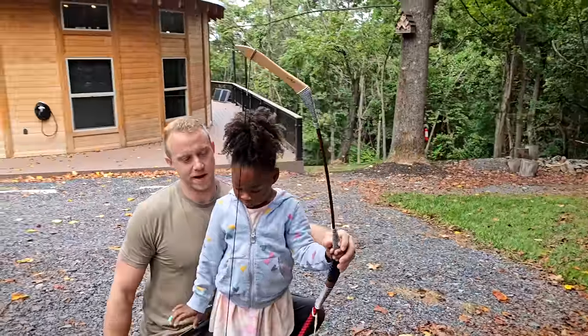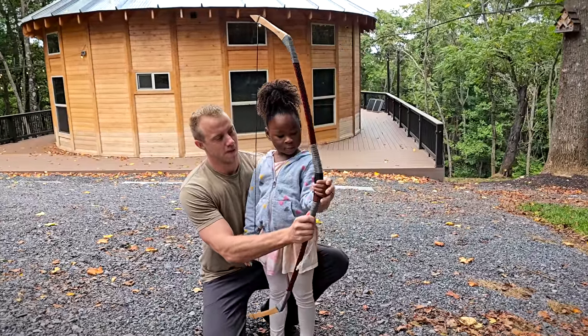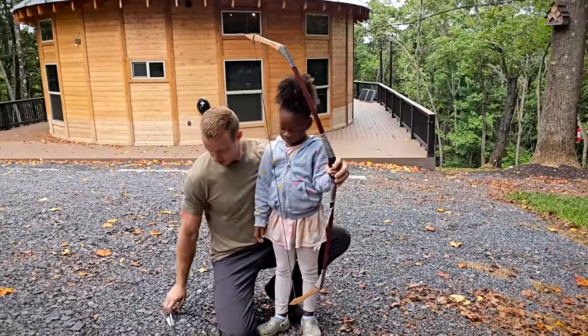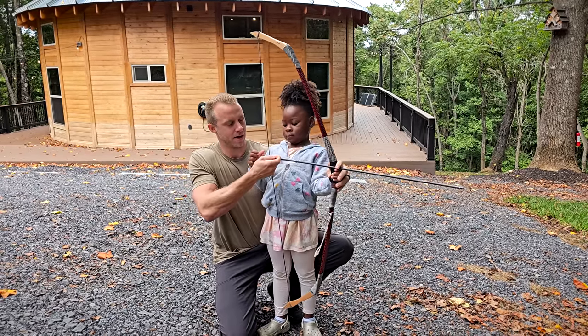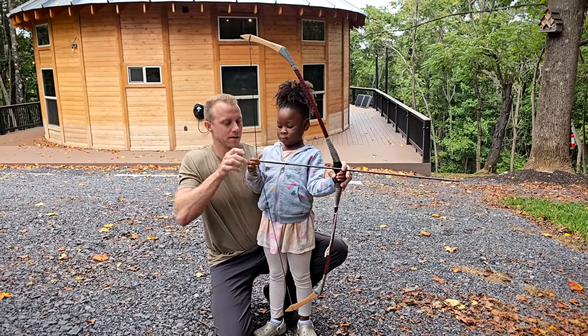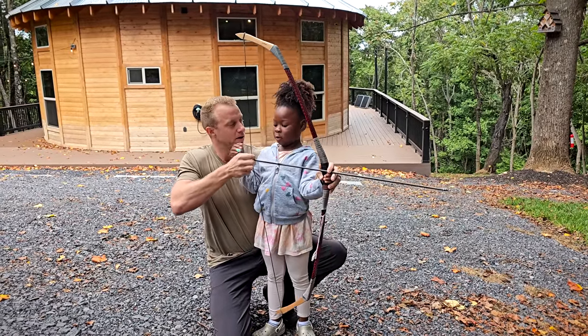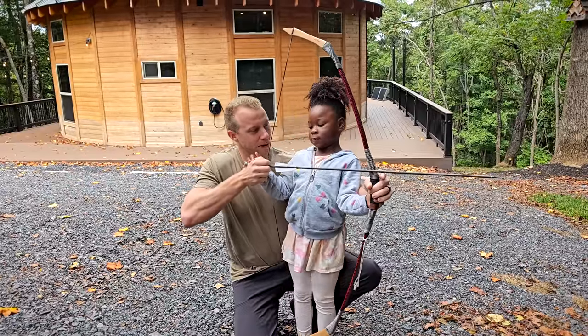Okay, we have to be very careful, okay? Because this is a weapon. All right, we're going to teach you how to use it. And then that way, you'll be ready for anything. All right, you ready? Two fingers like this. Okay. No. Oh, you want to hold my hand? Okay, that's fine. Remember, don't be scared because Daddy's going to help you, okay?